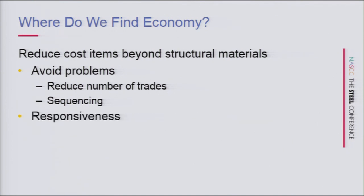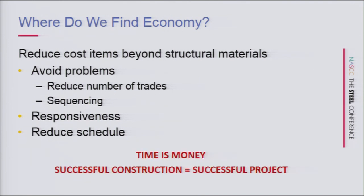Just as an aside, outside of just regular design responsiveness, boy, nothing gets a GC up in arms like when you take more than 24 hours to respond to an RFI, right? And in general, a lot of these things are just going to reduce schedule. Time is money. If the GC is on site for less time, guarantee it saves the project money, no matter how they have priced it or presented the cost. And by that same token, like I said, to me, a successful construction means a successful project.